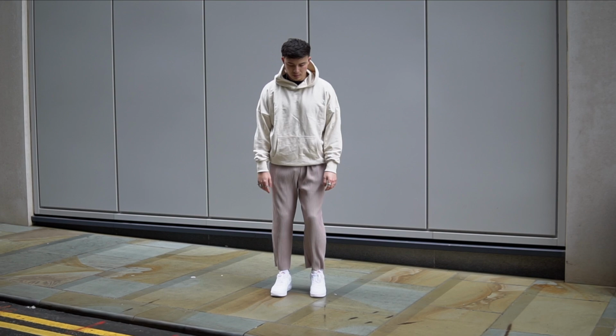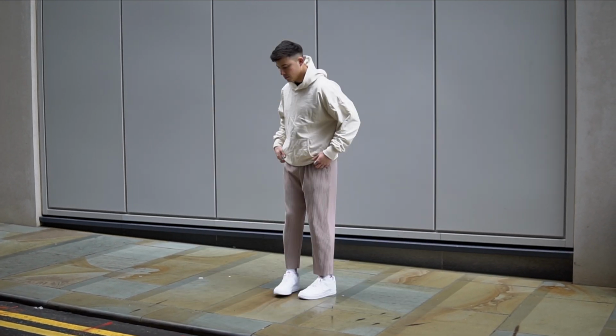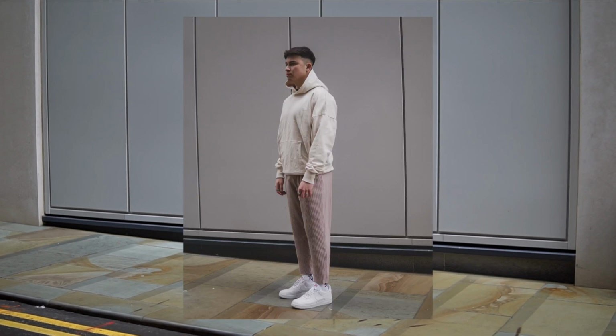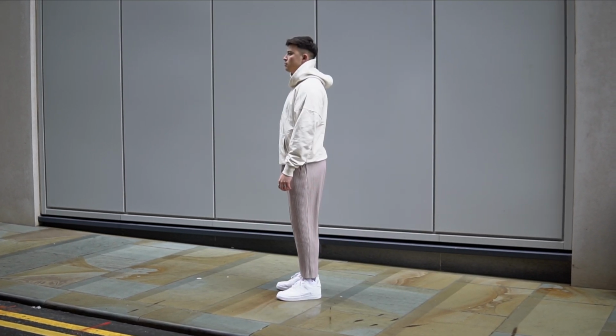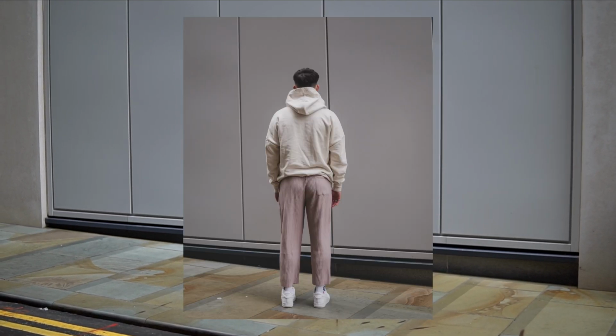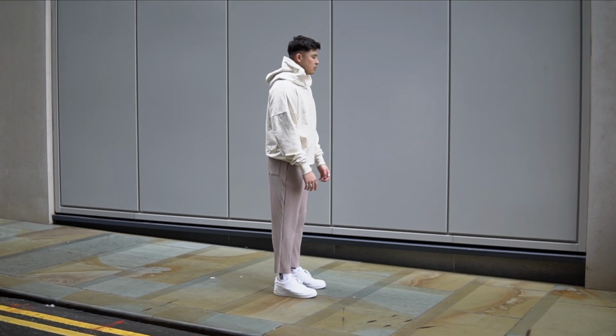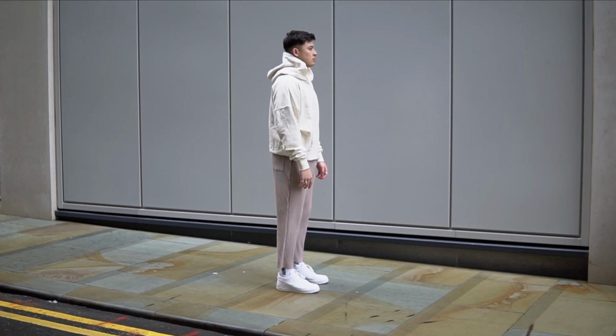So next up we have the model pose. You want to be standing completely straight, staring straight forward into space. You want to have your feet shoulder width apart, relax your shoulders, relax your arms, and just stare into space. The cool thing with this pose is you can do it turning at different angles, for example diagonally, to the side, backwards, and you would have seen this performed on many models for loads of clothing brands.